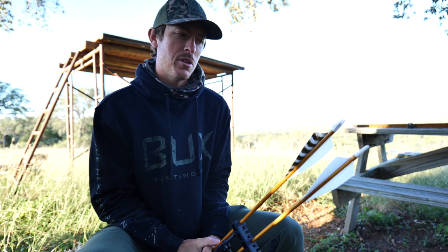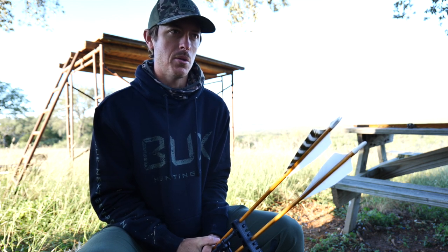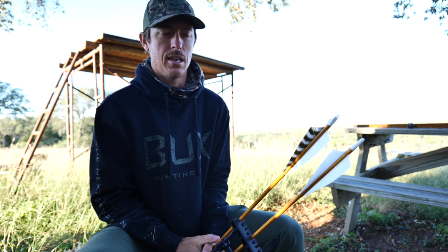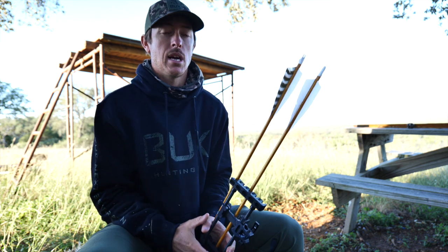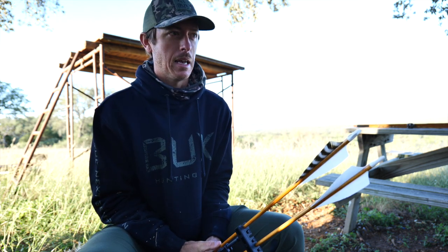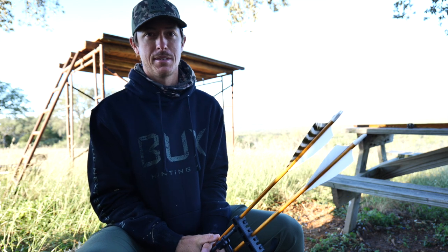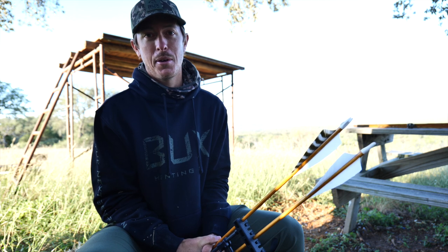practice. It reminded me of the first time I went deer hunting with my compound bow. Like, I didn't know how to sight it in. I didn't know what to do, really. I just went and got one and tried it for the first time. And I missed terribly. I mean, I missed like 10 feet over the deer's back.